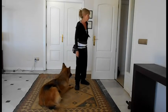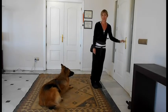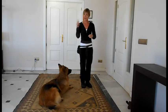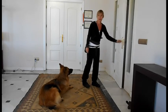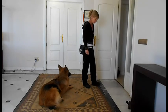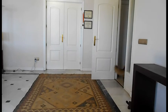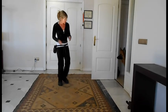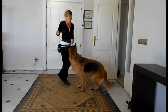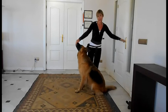Now, if I actually wanted Tessa to come with me because we're going for a walk, then the ultimate reward isn't the food, it's the going for a walk. So I'd say, Tessa, wait. I'd open the door. Okay, Tessa, come. Yay, good girl, let's go. And off we would go for our walk. Tessa, come. Good girl. And that is teaching your dog to wait at the door.